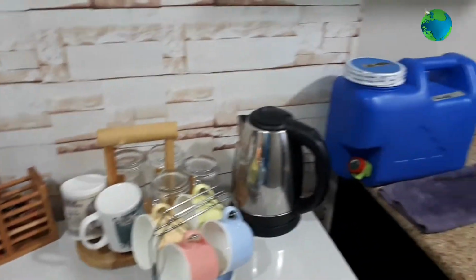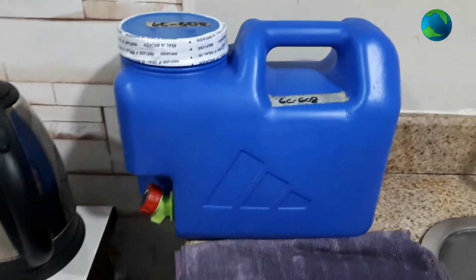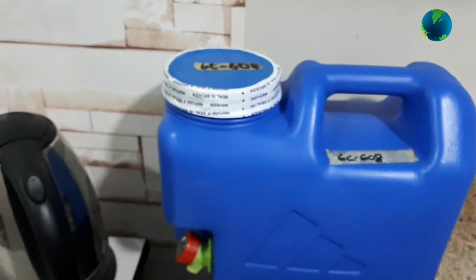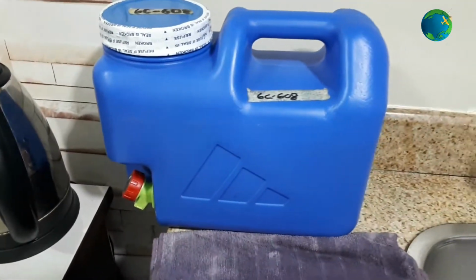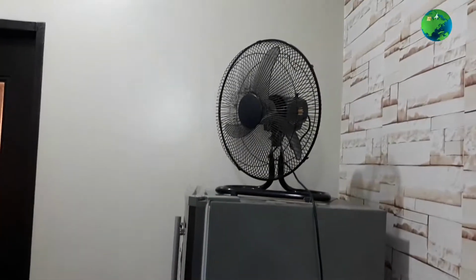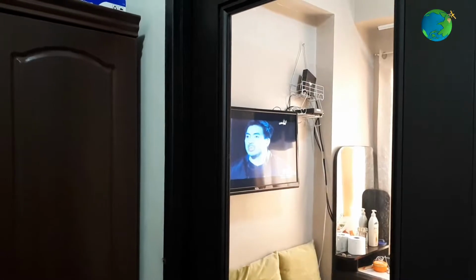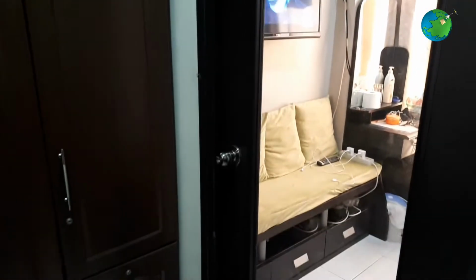It's a very comfortable place, and you can see this water gallon is also free. It comes for free. So we are staying here for 4 days, and we have almost everything, and the owner gave us a big supply of coffee, water as well. And this is the wardrobe. You're going to put your clothes here. So that's my room. I will show you in a couple of minutes.